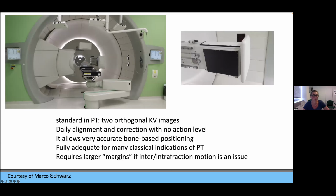Concerning the standard way to perform image-guided radiotherapy, in the past the standard in particle therapy was to use two orthogonal kilovolt images obtained by irradiating two flat panel detectors, and they were used to perform daily alignment and correction with no other action required. This system allows very accurate bone-based positioning, and it is adequate for many classical indications in particle therapy, but may require large margins for compensation if inter or intrafractional motion of the organs is an important issue in the therapy.